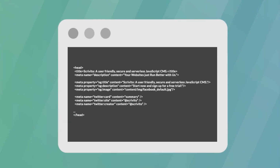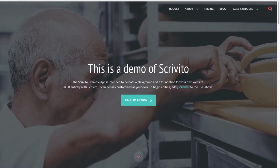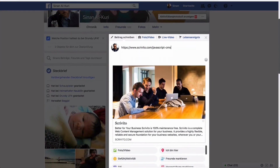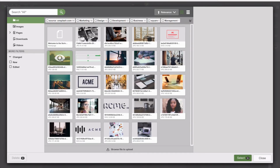Additionally, we have also included many SEO-related features into the example app. Each page automatically includes head tags with page description, Facebook and Twitter cards, all with text and images from the content of the page. All of this is done automatically for you. Just click on the link in your dashboard to visit your page on Netlify, or go and visit Facebook to check how your posts will look by default. And of course, you can update the images and descriptions manually in the page settings.